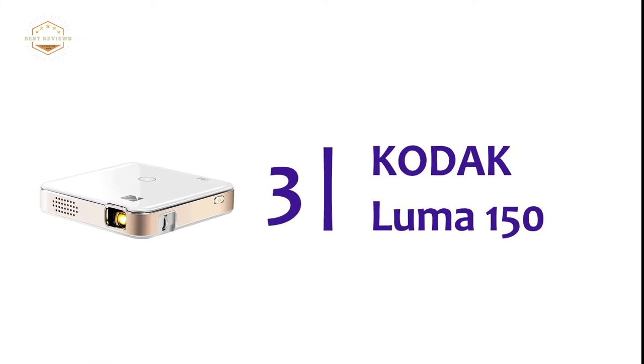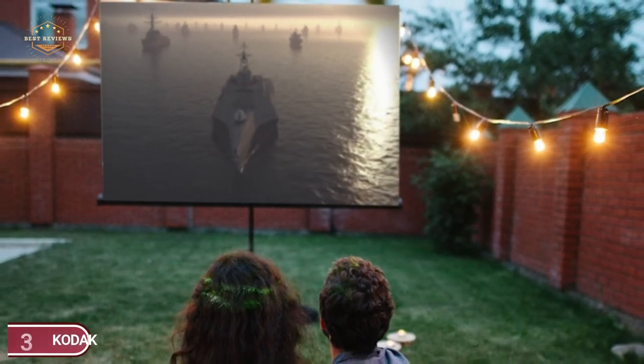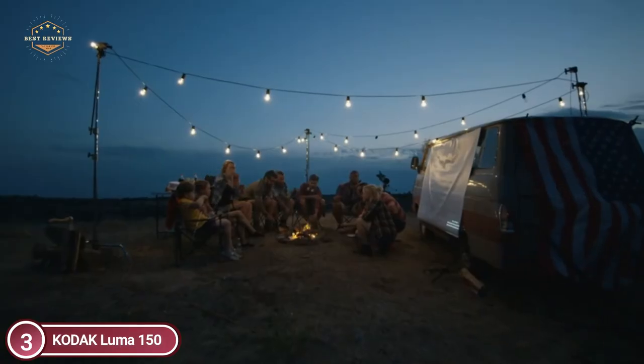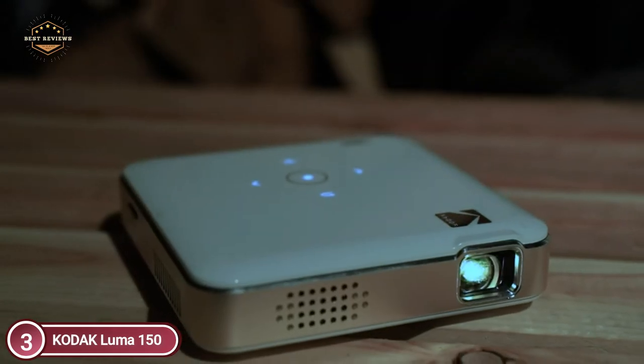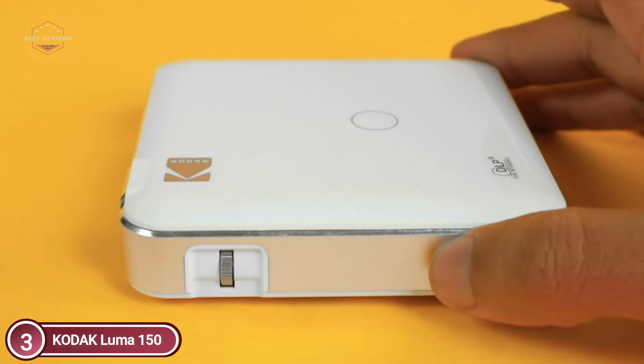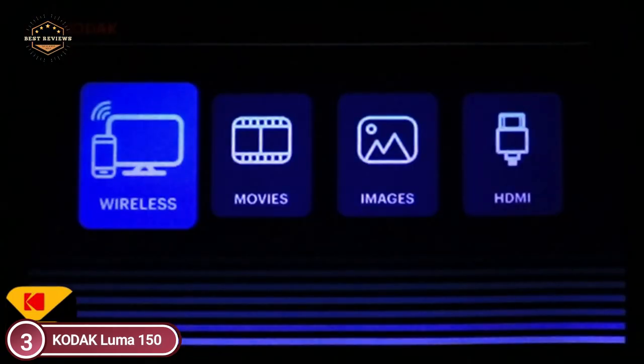The item number 3, KODAK Luma 150. With smartphones, you always have stunning pictures available. What happens when you would like to share your photos with loved ones? Kodak's pioneers at Kodak assist you in looking at the bigger picture by using the Luma 150 portable projector. This groundbreaking device provides audiovisual perfection with its super glowing LED lamp and 16.7 million colors of the display.